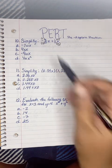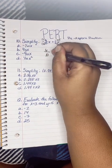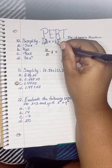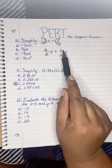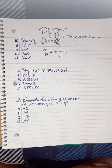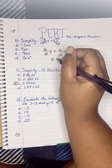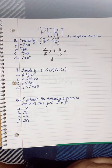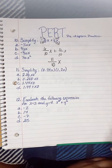Good, you guys. So now we can do 2 times 3 is 6. 2 times 5 is 10x, plus 5 times 1 is 5, and 2 times 5 is 10x. So now we can add our numerators, the tops of our fractions. So we're going to do 6 + 5. That gets us 11. Did I miss something? 6 plus 5 gets us 11. I wonder if I wrote this right. Over 10x.